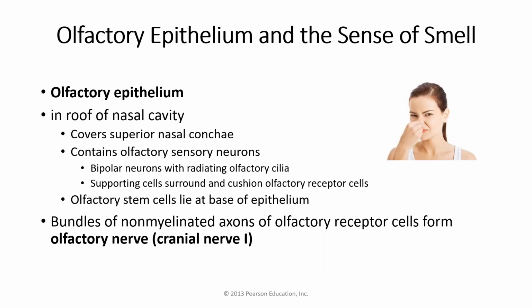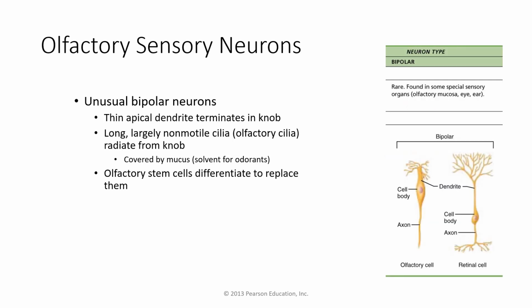Olfactory epithelium, sense of smell. So in the roof of the nasal cavity, it covers the superior nasal concha and contains olfactory sensory neurons. We saw those bipolar neurons with radiating olfactory cilia, the little hair-like projections. Supporting cells surround and cushion olfactory receptor cells. Olfactory stem cells lie at the base of the epithelium, and then we see bundles of non-myelinated axons of olfactory receptor cells. That's what's forming our olfactory nerve, or cranial nerve number 1.